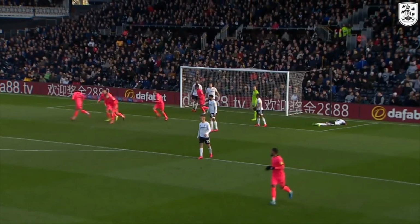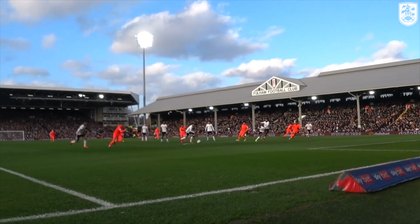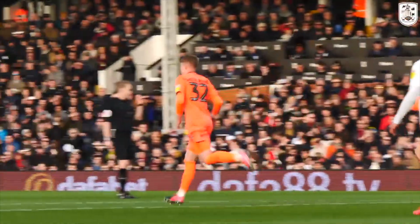Emil Smith Rowe pokes one past the Fulham keeper, and Town could yet find a way back into this game despite the catastrophic start. A really deserved first goal in Huddersfield Town colours for Emil Smith Rowe. It's Fulham 3, Huddersfield Town 1.